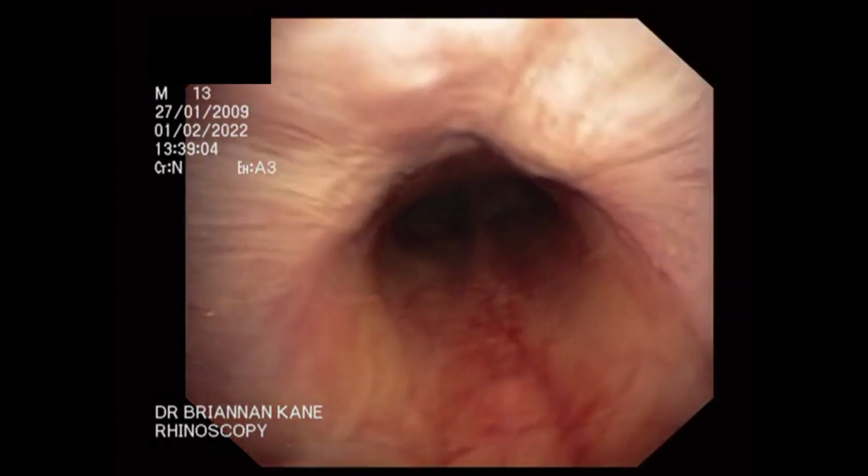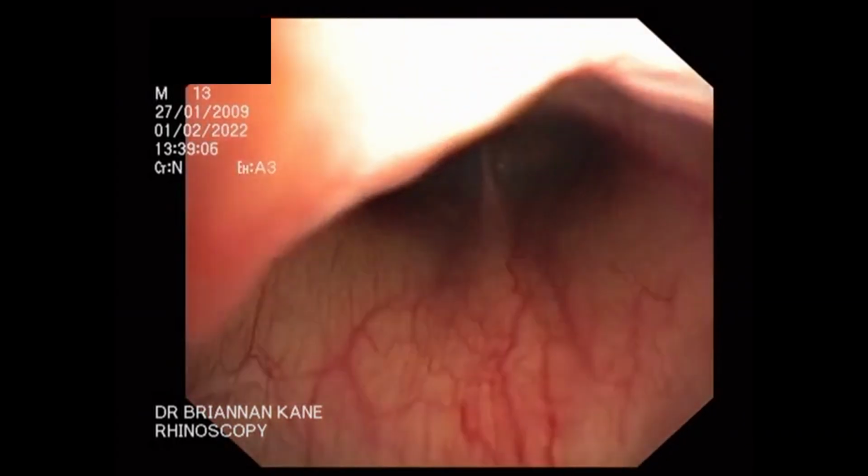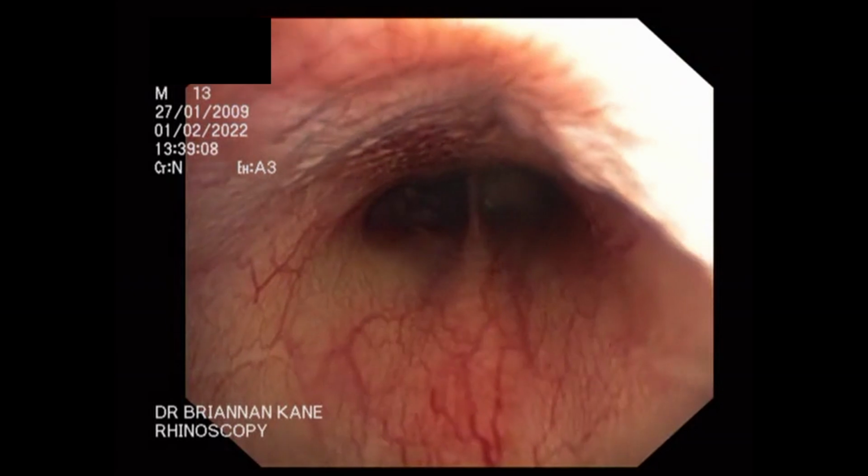Today I'm going to talk to you a little bit about rhinoscopy. Rhinoscopy is a procedure where we actually go up the nose with a little camera. With rhinoscopy, we often pair it with CT or MRI scan.